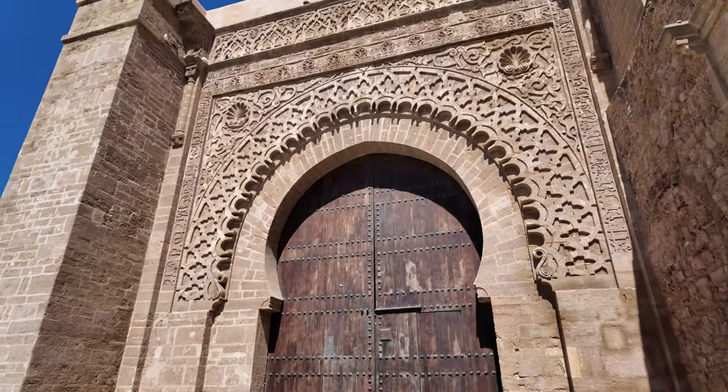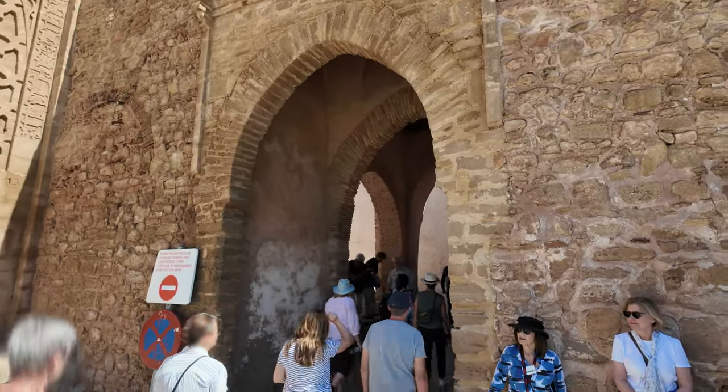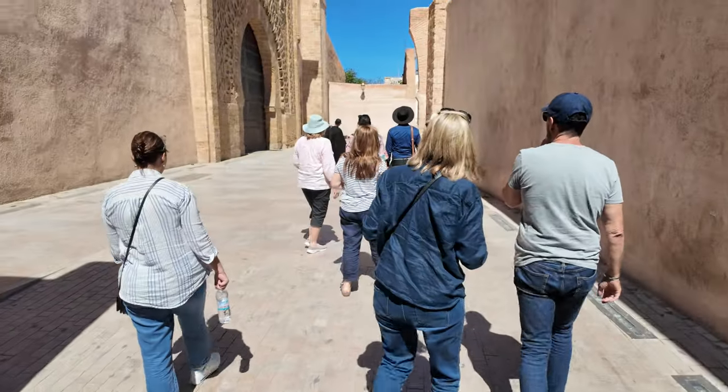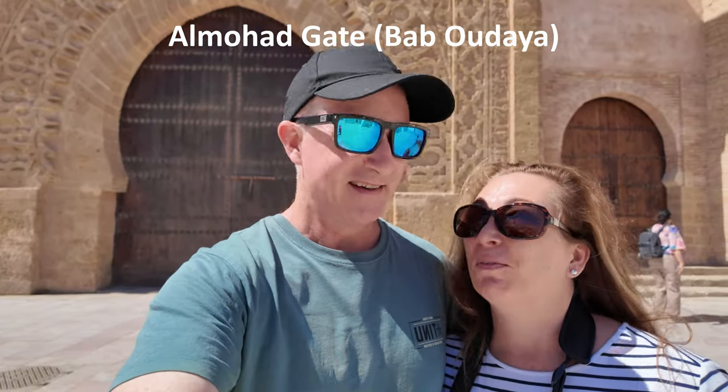Rabat's ancient fortress, the Kasbah of Udayas, dates back to the 12th century and is the oldest part of the city. We enter the Kasbah via the ceremonial Almohad Gate. We're standing in front of the main gate of the Kasbah here in Rabat. We're about to rock the Kasbah. Rock the Kasbah.